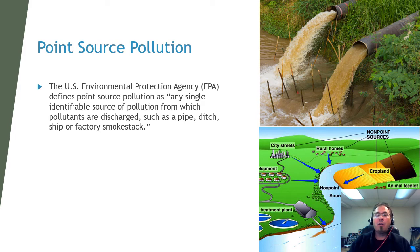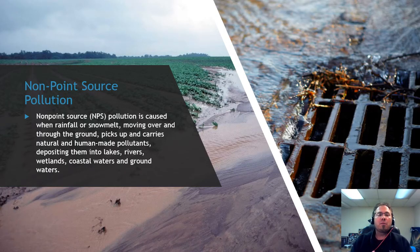And we'll talk about the other one, which you can kind of see in that image as well, what are called non-point source pollutions. And those are a bit trickier. Unfortunately, those are a huge issue because there's really no jurisdiction for them. Non-point source pollution is caused when rainfall or snowmelt moves over the ground and picks things up and carries them. Then the water gets deposited into lakes, rivers, wetlands, and coastal waters.